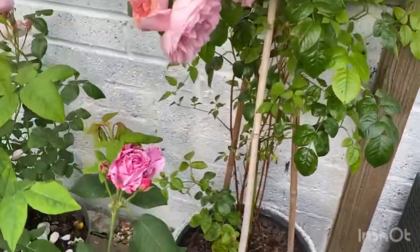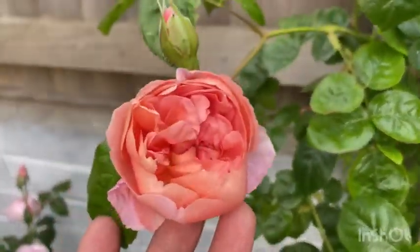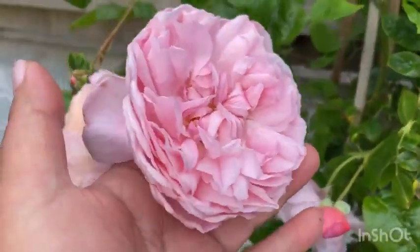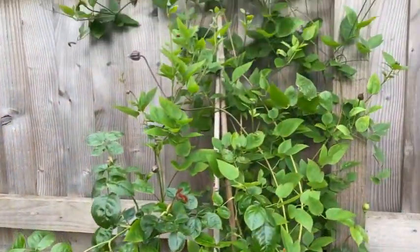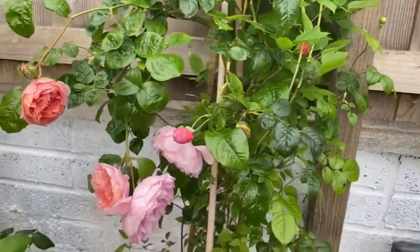And this is a short climber, Strawberry Hill. I emphasize short. No jokes today, this is a serious garden tour. So this is Strawberry Hill with this clematis, which is supposed to be companion planting, but it looks like she's off on her own.